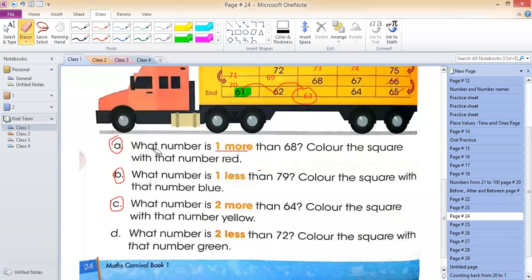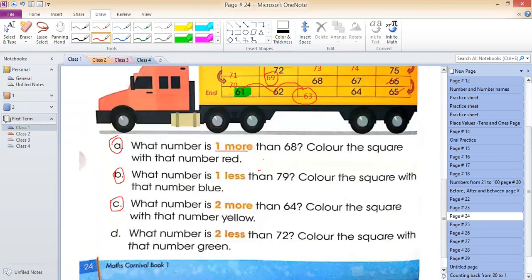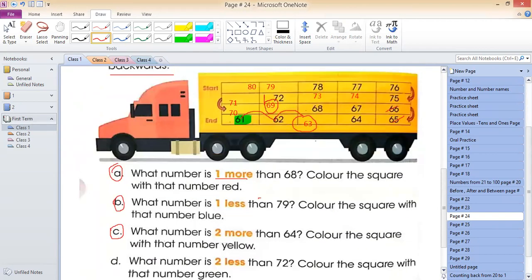Part A was: what number is 1 more than 68? So I told you guys, in order to find out the number more than 68, you will check the number that comes after 68. After 68, the number that comes is 69. So the answer is 69. So color the square with the number red.